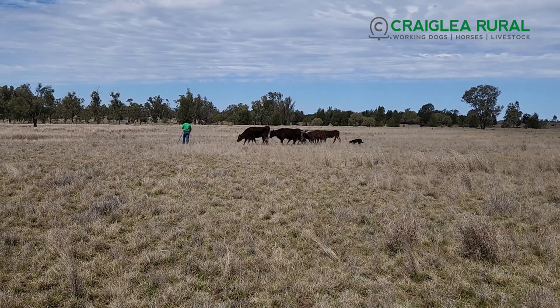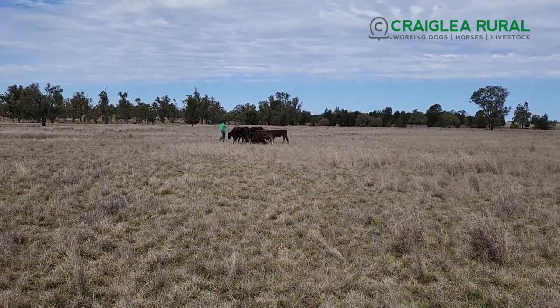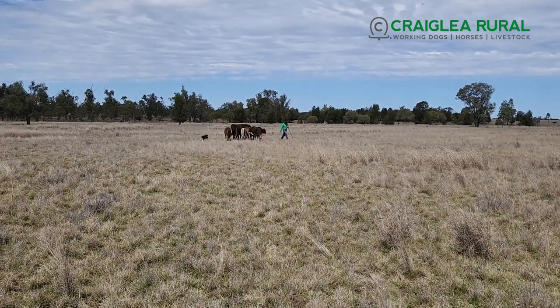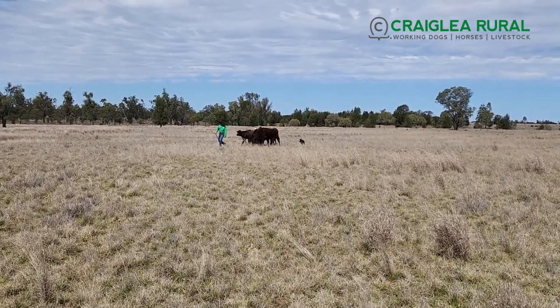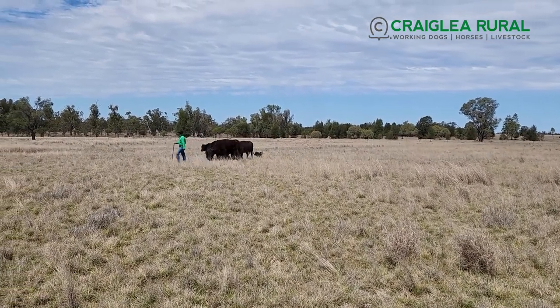So it's very important to point out that Cinch is not a fully trained working dog. He's a started youngster. He's had a great start to life, got a really good foundation, but he'll need some training and some exposure to real work to reach his potential.